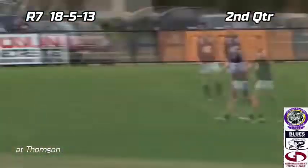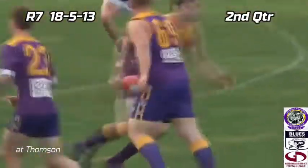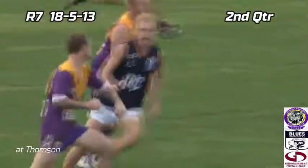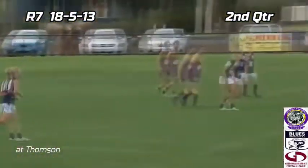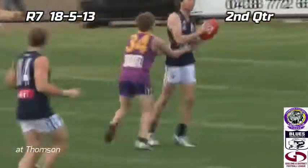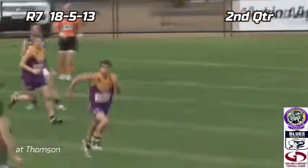Hermans now. That's a huge kick towards the western end, but Montgomery takes the mark at centre half back for Thomson. Takes a bit of getting around him. Just tips it forward, finds Luke Forbes, marks and plays on quickly towards the forward 50, but in defence, good work there from Bayliss again for Winchelsea.